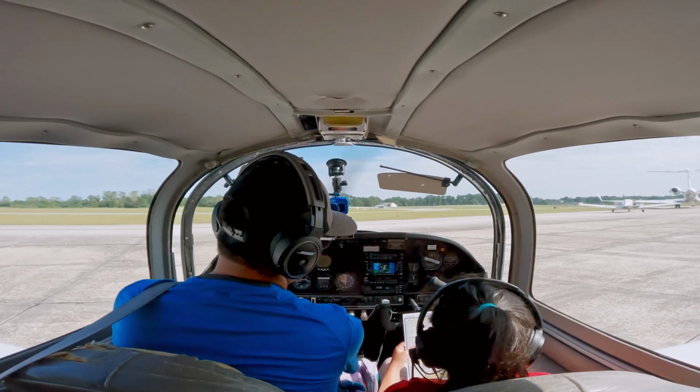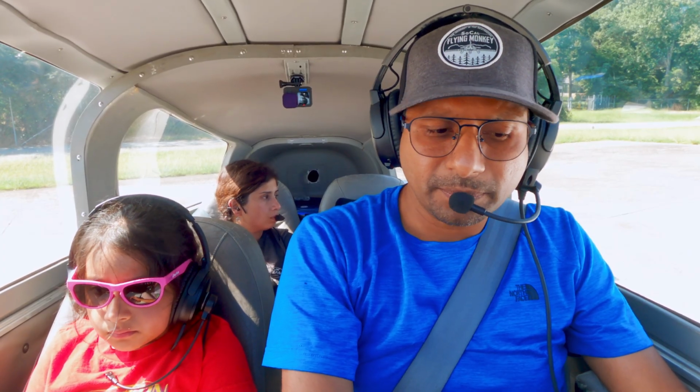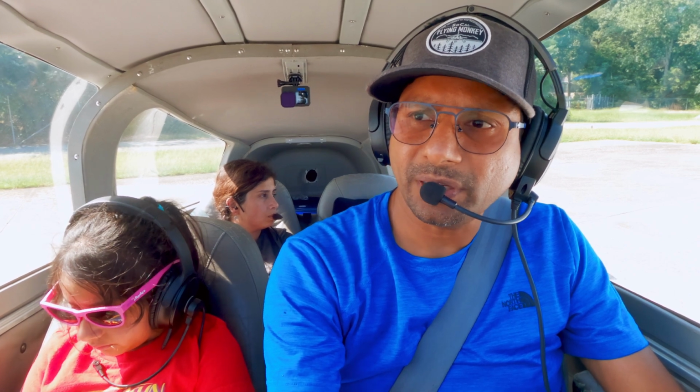Okay, all check. Pressure looks good. Fuel pressure looks good. Left tank back to good. Ground, Grumman 6 Romeo Delta, run up complete. November 6 Romeo Delta, behind the Citation, hold short 3 left, monitor tower.